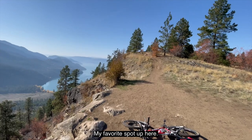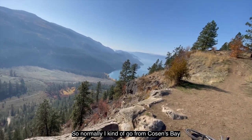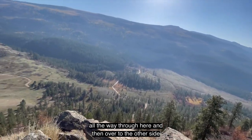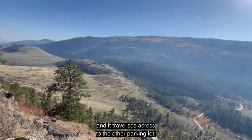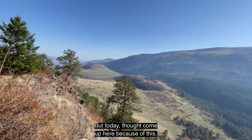My favorite spot up here. So normally I kind of go from Cousins Bay and take this little trail called Sidewinder all the way through here and then over to the other side, and it traverses across to the other parking lot. But today I thought come up here because of this.